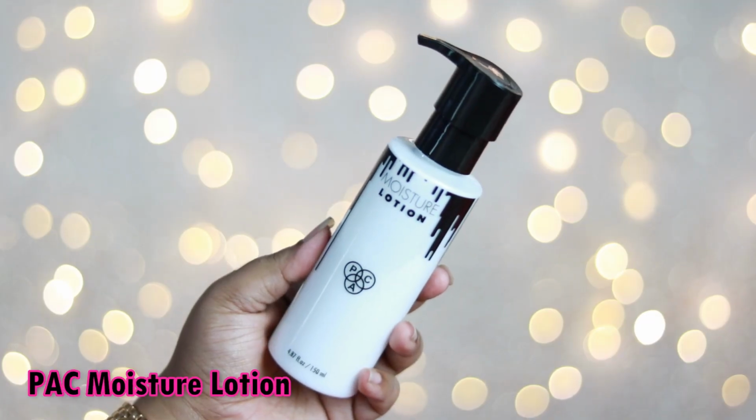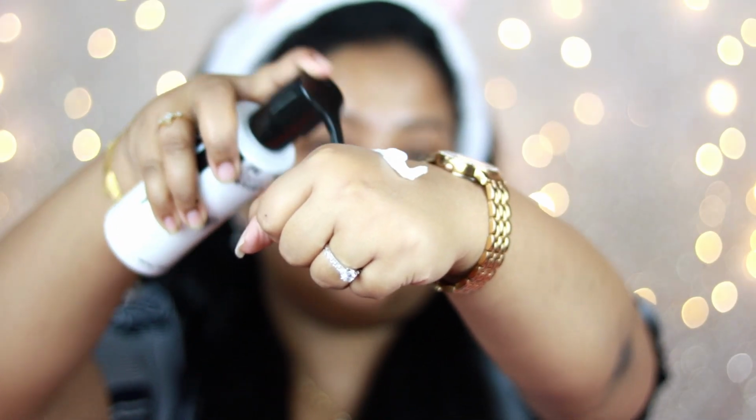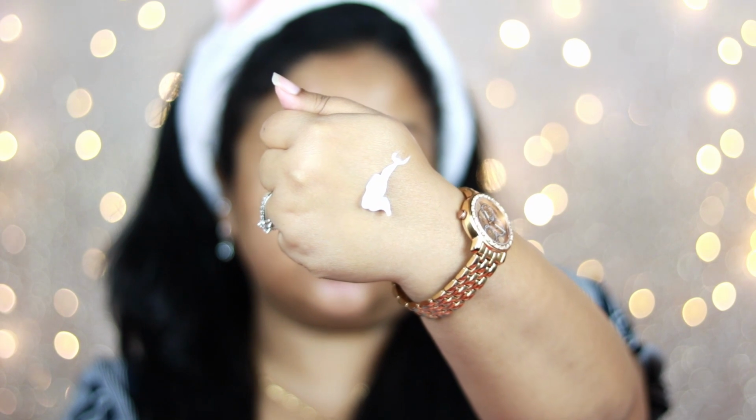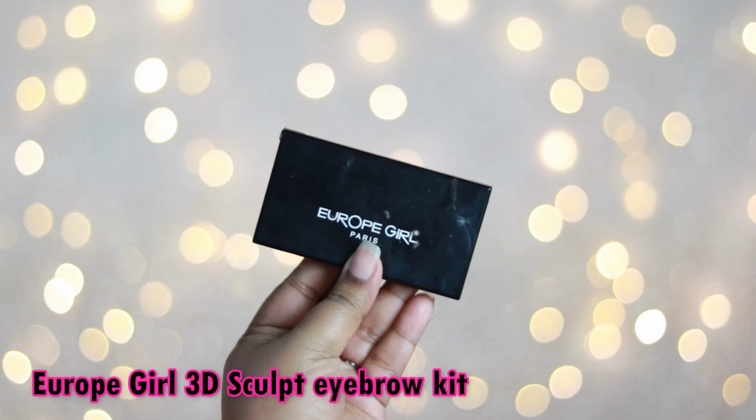So I have already well prepped my skin, put a lot of moisturizer as well as facial oil to add a lot of glowiness to my skin. Still I need to add one more layer of hydration onto my skin, so I'm using this Pack moisture lotion and I'm taking one complete pump of this and taking my time slowly to just massage it all over my face like this. I'm taking my time to massage it on so that it can seep deep into my skin and make my skin really moisturized, hydrated. And if you well prep your skin, guys, your makeup will definitely look amazing.